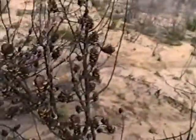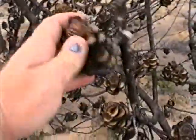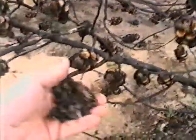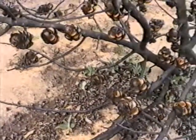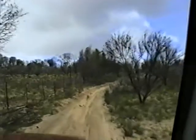Another thing that happens in a fire is the seed pods of the banksia open up, and you can see the seed pods there have opened up and deposited their seeds on the ground. And down here you'll find, when the next rains come, you've got hundreds and hundreds of seeds from the parent plant. So although the parent plant has died, you've got seeds all over the ground ready to go. As you can see, there's a few of these banksias around. So the bush will regenerate. It's just a matter of getting a bit of rain and allowing a little bit of time.